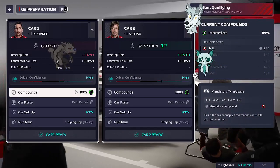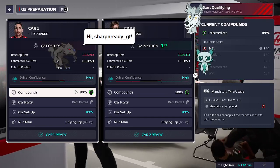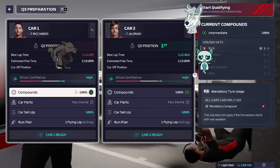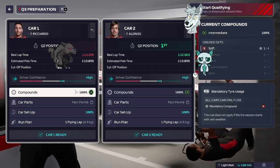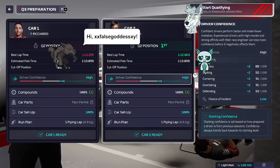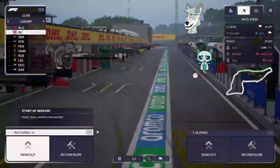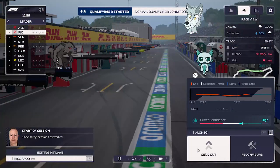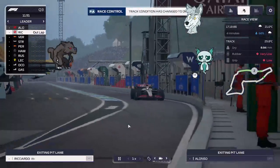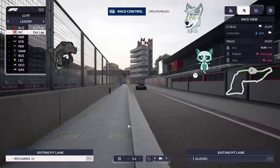What? We're starting on intermediates? The rule does not apply to the session starting with wet weather. You're good. Welcome on in, Sharp. Welcome on in. All Scottish, welcome on in. Okay, sending him out with a little bit of distance in between.